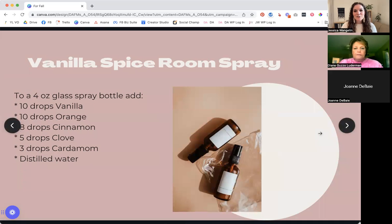Yeah, right. So here's some great room sprays that you can make. Tell us if you've ever made a room spray, a very fun way to get the scent into the air, into your home. Also, again, removing the candle toxins and things like that. But this is a great way to spray things like your bedding, spray into the air. My kids love making these things and spraying them everywhere.